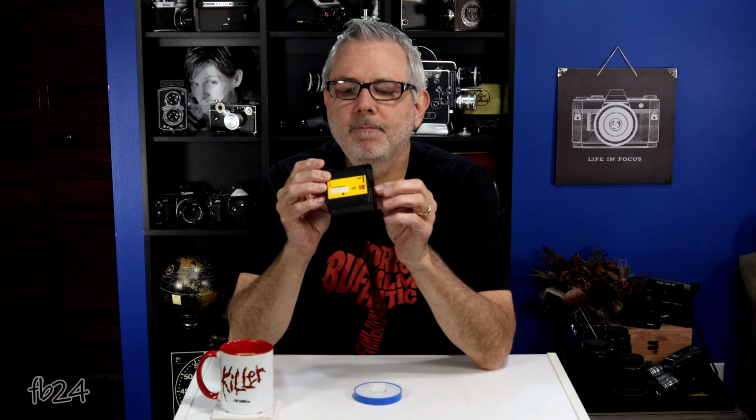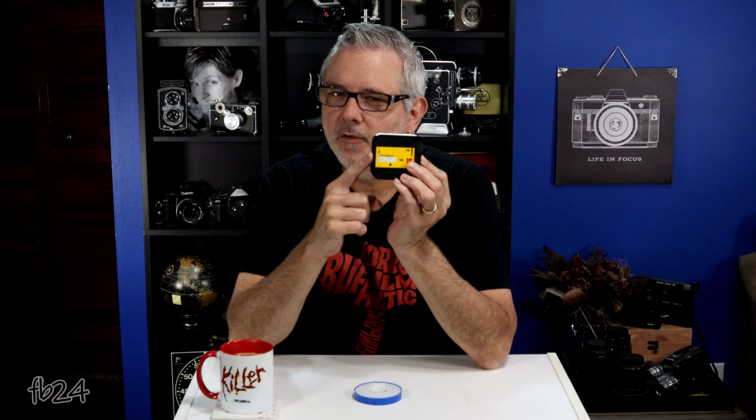Got it from eBay. There's one other roll of this that was fully exposed. The others were not. I think they were still in the boxes, sealed. So I do have one more roll of this that I'm kind of excited to see what was on it, and you'll see why in a minute. There's nothing groundbreaking. It's just different.